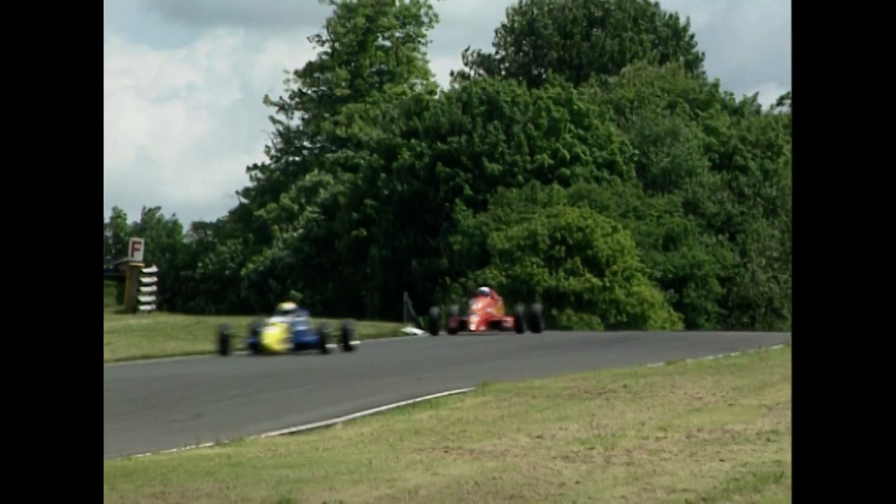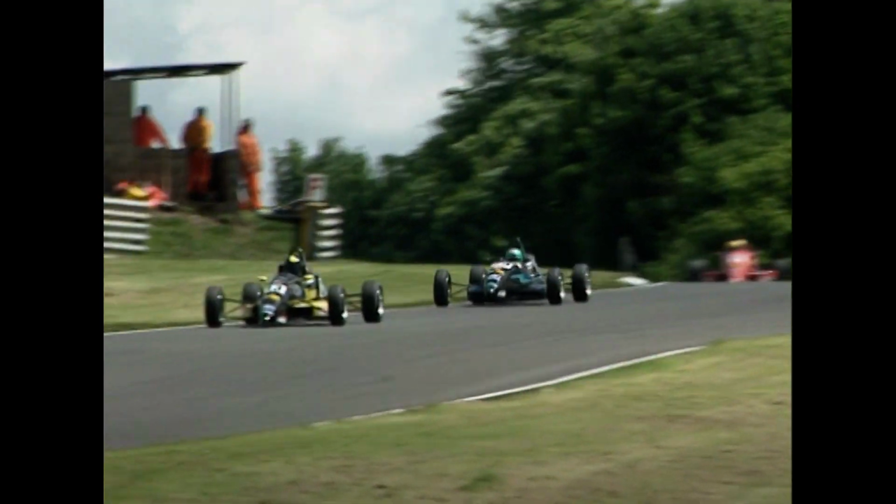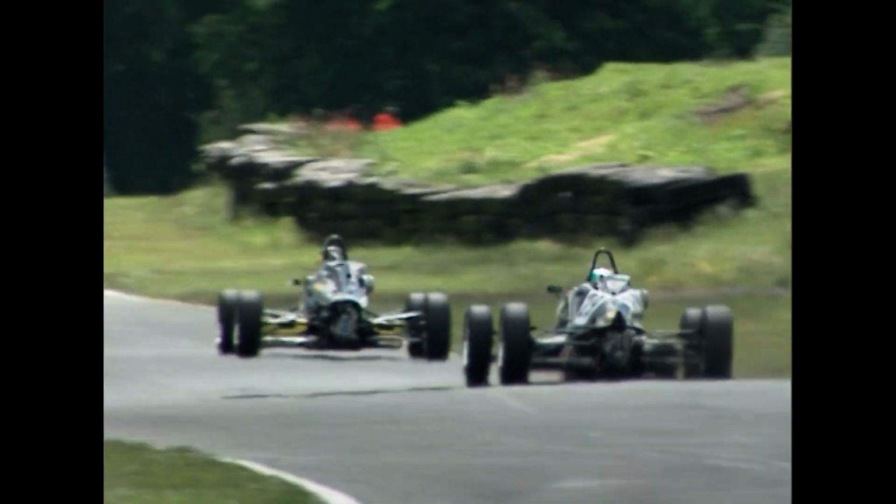He's in strong 3rd place, having recovered from his fairly unimpressive getaway. And Hodgetts looking for a way to take back that 3rd position, but so far unable to find one. James Courtney keeping the race under control. He's got Anthony Davidson right with him in 2nd place.